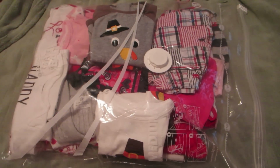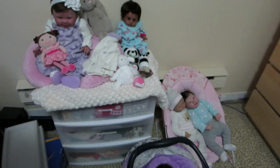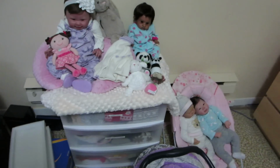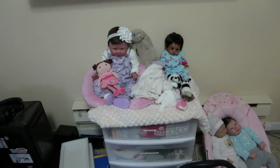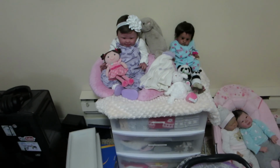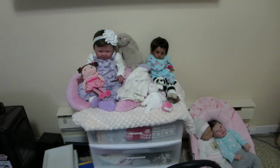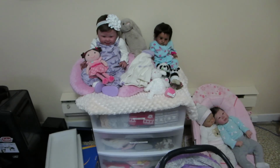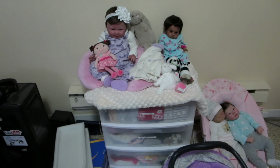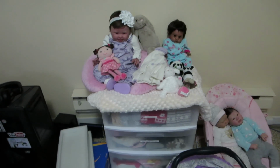Okay guys, so I'm finally finished all my organizing. The only thing that I have left to do now is finish organizing the new things that I got for my American Girl dolls, and I have to get those ready in the little Ziploc bags that I put them in and all that stuff with the labels on them, and get those put away, but I'll save that for another video.